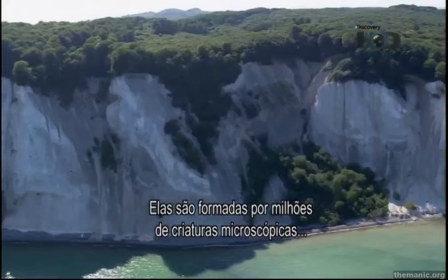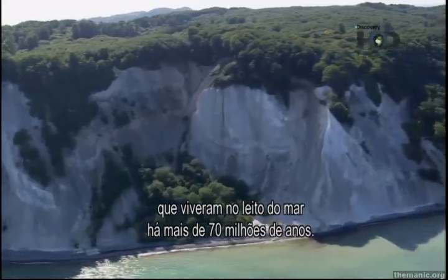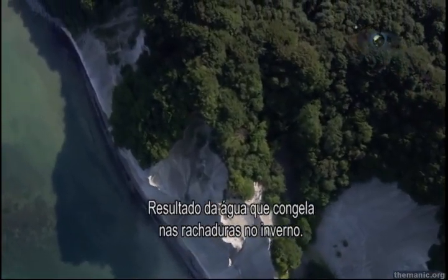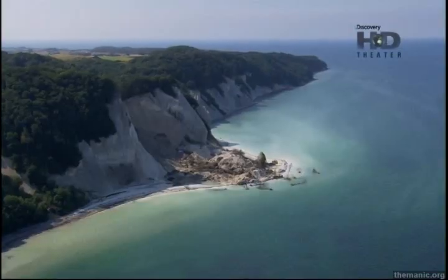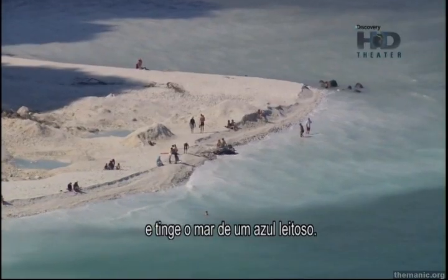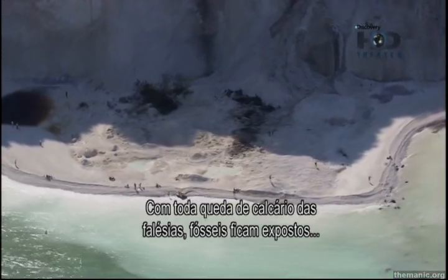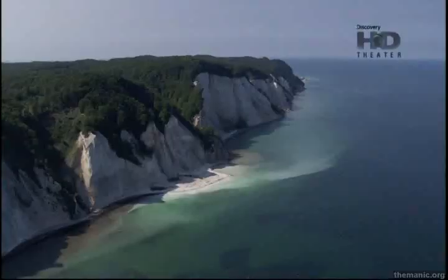They are made up of millions of microscopic creatures which lived on the seabed over 70 million years ago. Every so often, large sections break off with erosion from the sea, as a result of water freezing in the cracks during the winter. For a period of time, the spoil creates a new beach and colours the sea a milky blue. And with every fall of chalk from the cliffs, fossils become exposed, and the cliffs become a popular place to collect them.